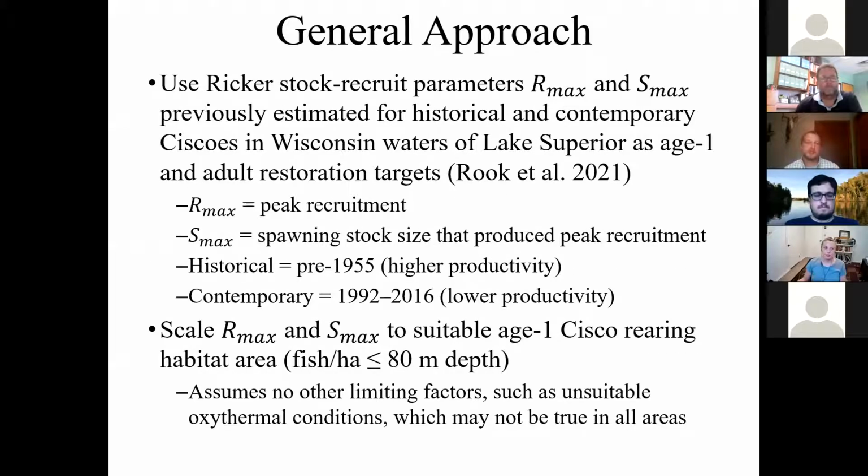So our general approach was to use Ricker stock recruit parameters Rmax and Smax, which were previously estimated for historical and contemporary ciscos in Wisconsin waters of Lake Superior, as our age 1 and adult restoration targets. If you can picture the Ricker curve, it rises up from the origin, reaches a peak, and then declines. These are the parameters estimated from the peak of that, so kind of good age 1 and adult restoration targets. Our Rmax is basically our peak recruitment or age 1 numbers, and our Smax is the spawning stock size that produces that, or our adult numbers.